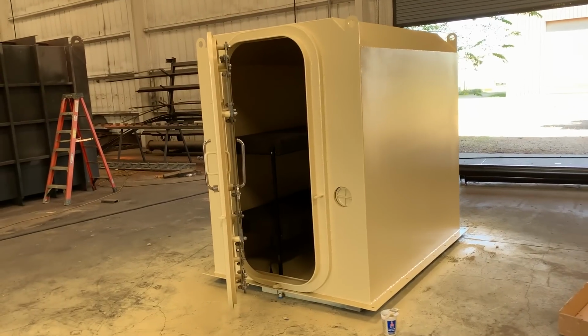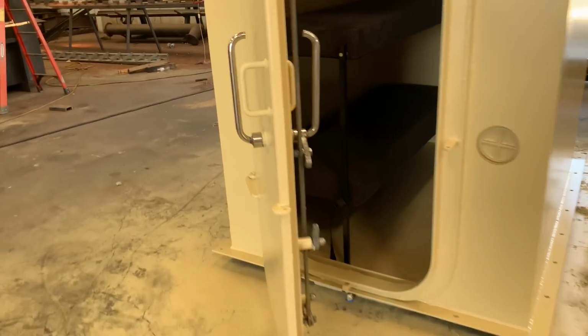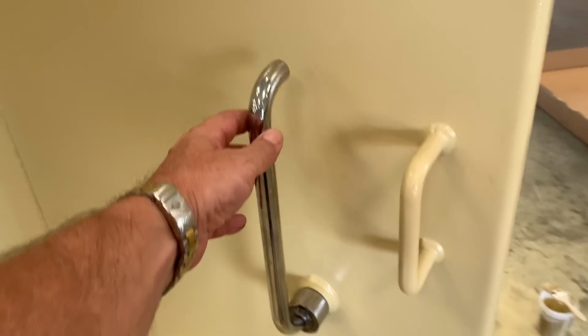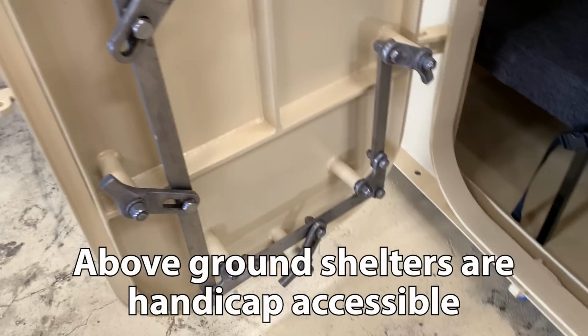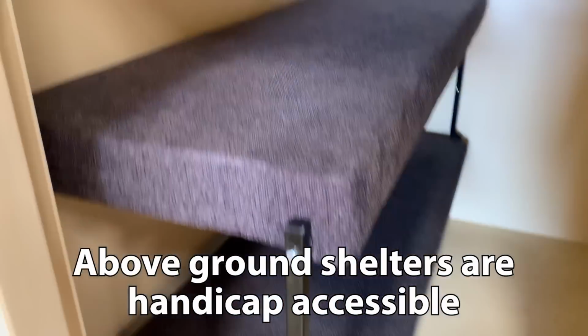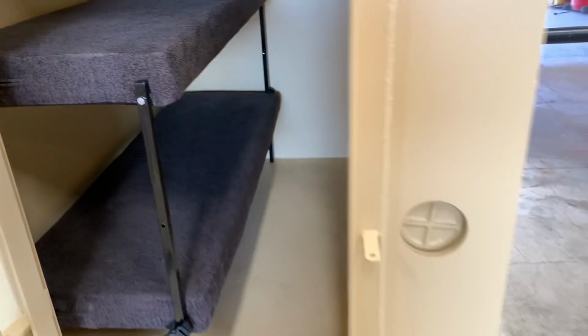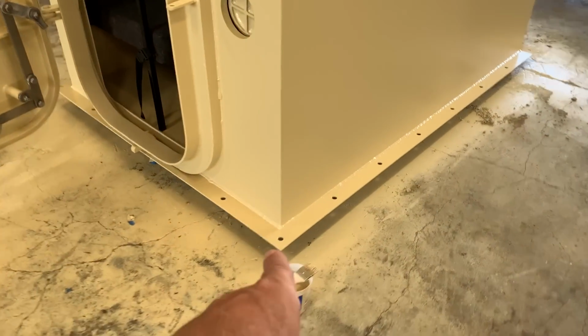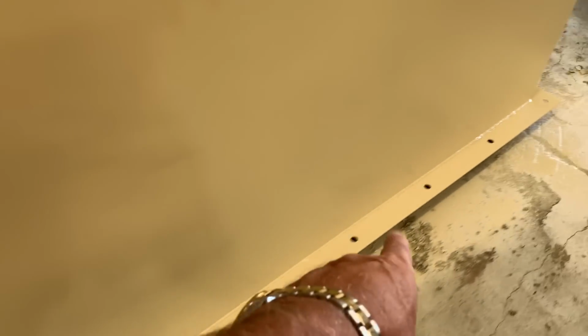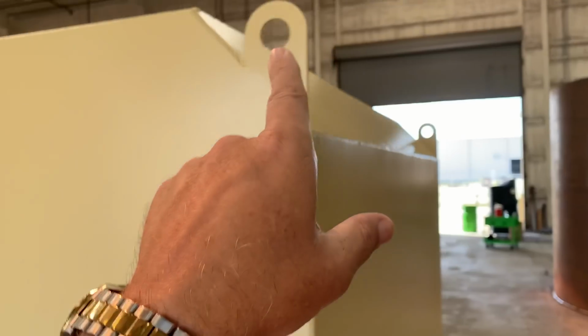Got a 5x7 NadoSafe, detailed out, stainless handle on the outside, nice stainless on the inside, so it's two-tone. We got a folding bed inside, painted inside and out after it was sandblasted. It bolts on the floor, so you got plenty of places to put your bolt for your safe room or tornado shelter, whatever you want to call it. It's got lifting eyes, but it won't get used in this case.